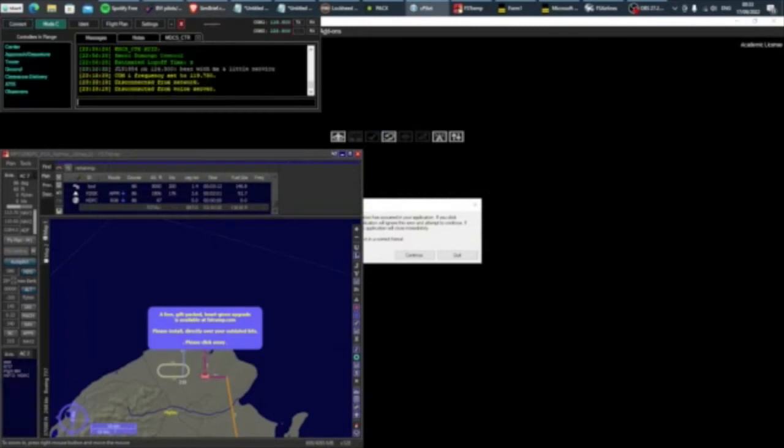Alright, well, TFM is saying runway 08 at MDPC, and negative 206 is the landing rate, so I am more than happy with that. That was very, very good. It floated a little bit at the end. That was not bad at all. Let's go over to a gate here and see what happens.